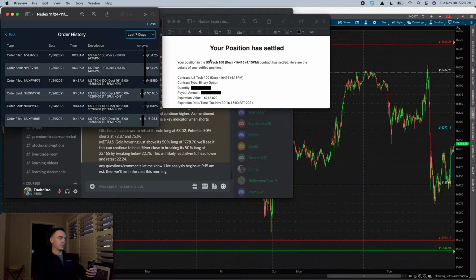So on Nadex, looking over here, I sent the order because I wanted to sell X amount of contracts for 54 quarter. And the way the binaries work is the contracts are 0 to 100, right? So if I'm going to sell at 54 quarter, I want the contract to go to 0. So I can make $54.25 per contract, but my risk is going to be 100 minus the 54 quarter. So my risk is $45.75 per contract to go ahead and make $54.25.